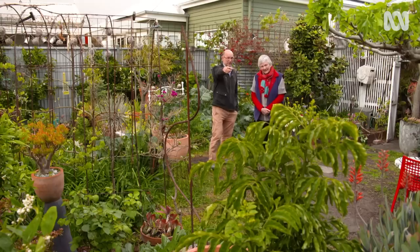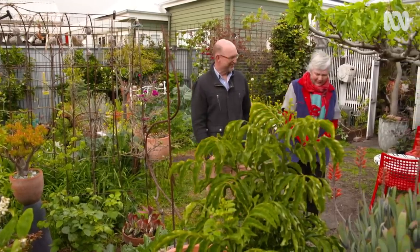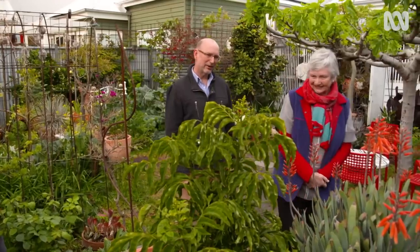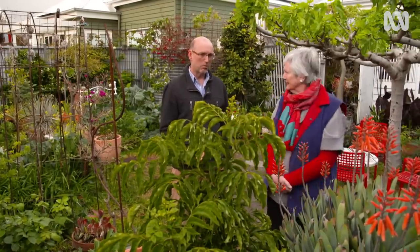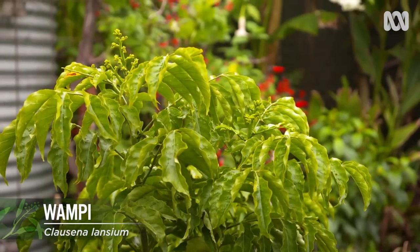A good example is just over here. We've got a tree called a wampi. I love that name. Yeah, wampi. It's a great name. And it kind of grows anywhere citrus will grow, with a few other considerations. It really doesn't like frost, and it needs very good drainage.